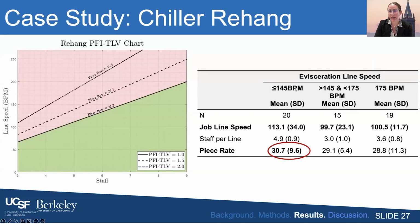And again, when we look at these three categories and we look at the job-specific line speed, the staffing levels and the overall piece rate, we see that the piece rate was highest in the establishments that were operating at a slower evisceration line speed. You can see that their job's line speed, meaning the speed of the chiller rehang shackles, was quite fast. It was 113.1, which was faster than the establishments in the medium and higher evisceration line speed categories.